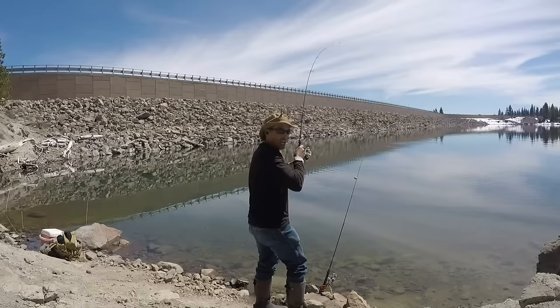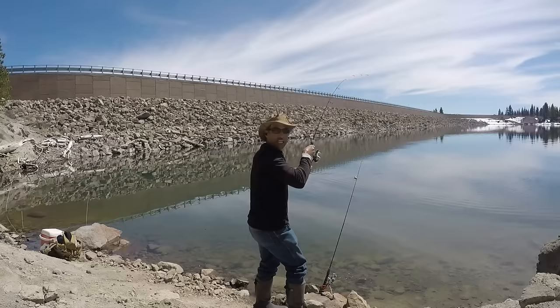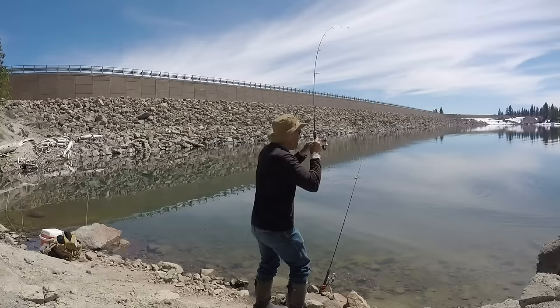Got to offset the gas with fish. Gas is so expensive right now. You almost need to expect a guy when your tank fills to kick you in the junk just to make sure the transaction was complete. Make sure you felt the pain.